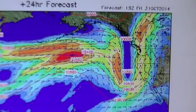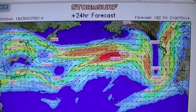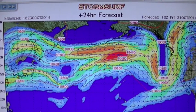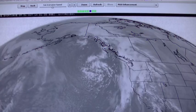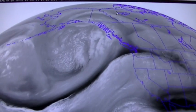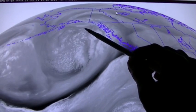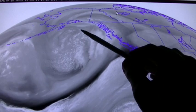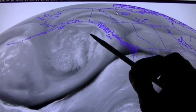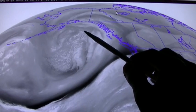It's man-made, and let me show you how they're doing it. Before they had done this, if you watch the earlier video, they had allowed a natural low pressure to form in this area here, and they held it there for 3 solid days.